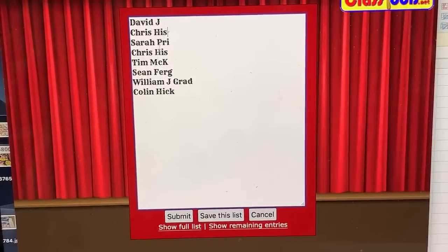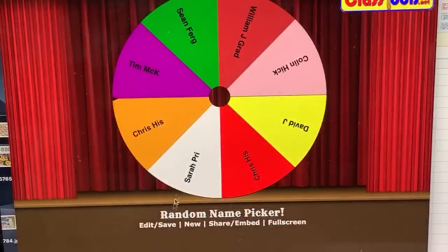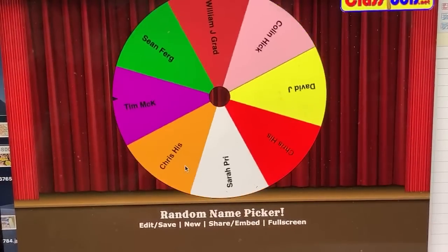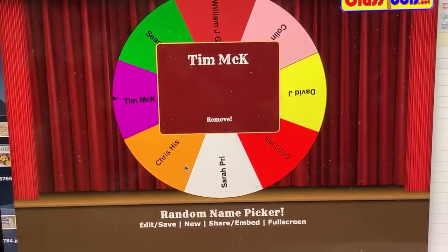All right, let's see who's going to get the A-Rod. Let's submit this. We'll spin it one time. The A-Rod is going to... Looks like it's going to be Tim. Tim M with the bonus hit there of the A-Rod. So you got another one coming your way.